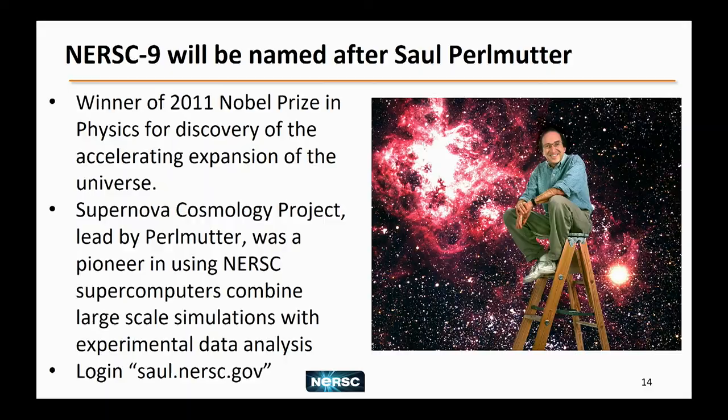One of the questions we got when we first announced the Perlmutter machine was, why did you call it Perlmutter? Well, we named it after Saul Perlmutter. Saul is a staff scientist at Berkeley Lab. He was the winner of the 2011 Nobel Prize. And he discovered that the expansion of the universe is accelerating, is what he discovered. And he did that by looking at supernovas and then analyzing the results of those observations on supercomputers.